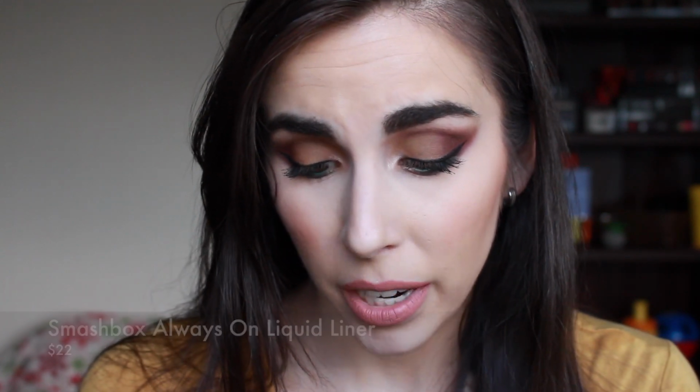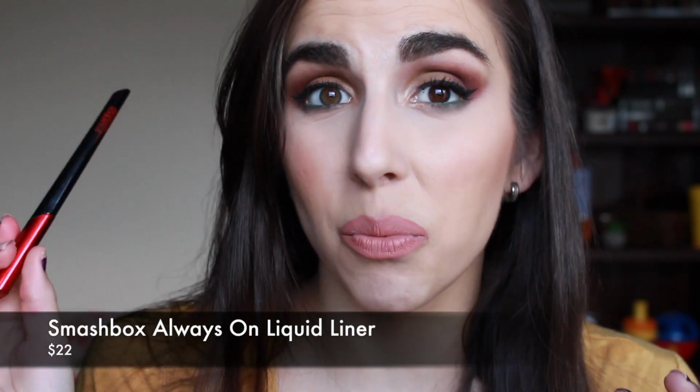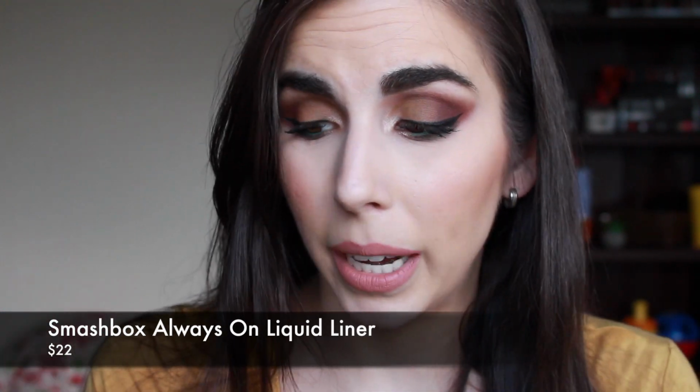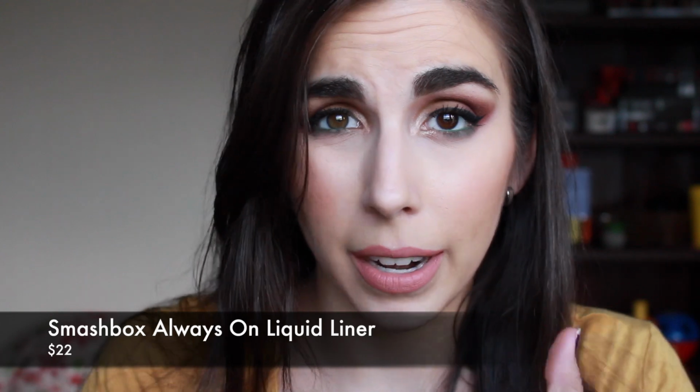Next, I was really sad to have to put this in this category, but it's the Smashbox Always On Liquid Eyeliner. I really, really wanted to like this. Not only is the packaging super cool, but I like Smashbox. I like their Always On line. So I was really hoping to like this. And also, it's a shake-it-up kind of pen, which is a kind I like.